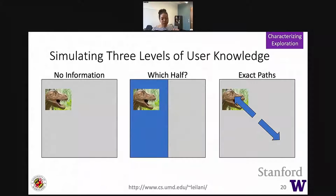And I broke this down into three different levels that participants could fall into, starting with being a data novice, or knowing nothing about the target image being searched for, up to being a data expert, where participants knew about a couple different paths they could take to explore the visualization to find the target image. So now I'll talk about how I inject latency into this interface to see how user exploration patterns might change as latency increases.